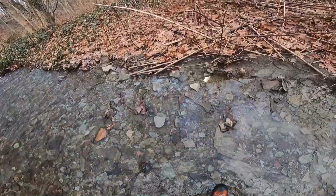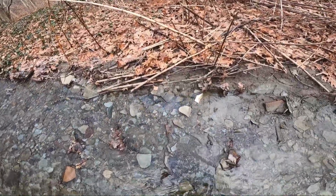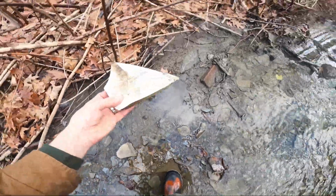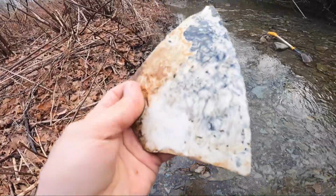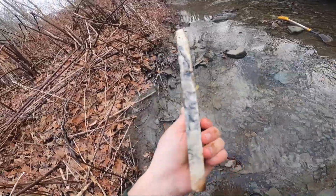But since I just have the camera rolling, this is a piece that grabbed my attention over here. And I'm kind of wondering if it's a piece of plastic or not. Oh, wow. Oh, look at that. It's got like an old design on it too right there. That's beautiful. Cool find, cool find.